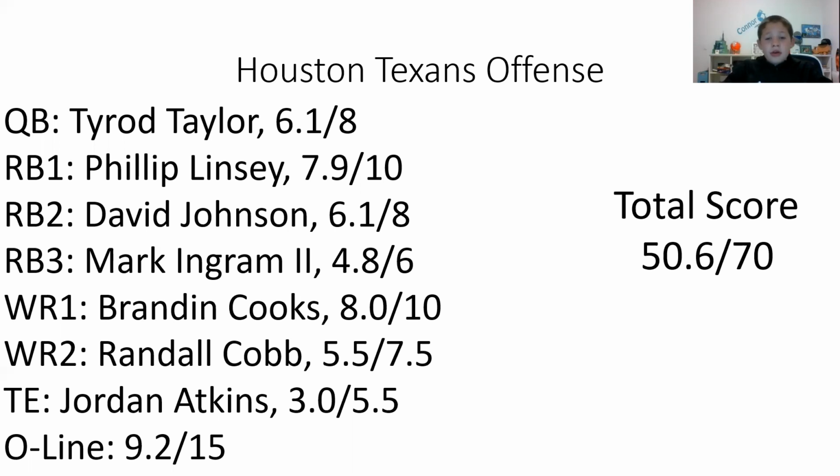Then at receiver 2, we have the horrible Randall Cobb. He used to be good, but he's not. He's like 35. I mean, probably like 32. I don't care. He's not good. Just last year against the Texans, he had like 40 yards on the Texans. It's the Texans. I don't know what more I have to say. He's bad. He can only get 40 yards on the Texans with Deshaun Watson leading the league in passing yards. So I don't know what to say.